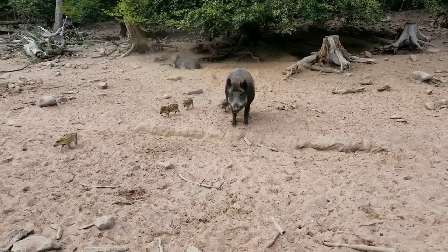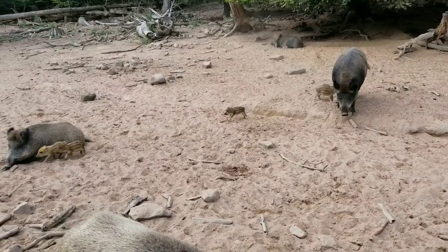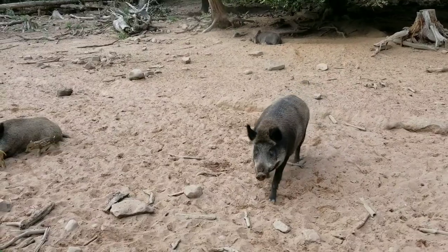Next stop, wildlife. Check out these little piglets. Who knew wild boars could be so darn cute?